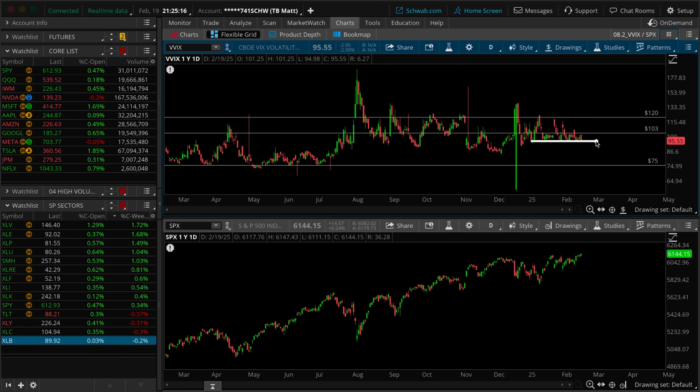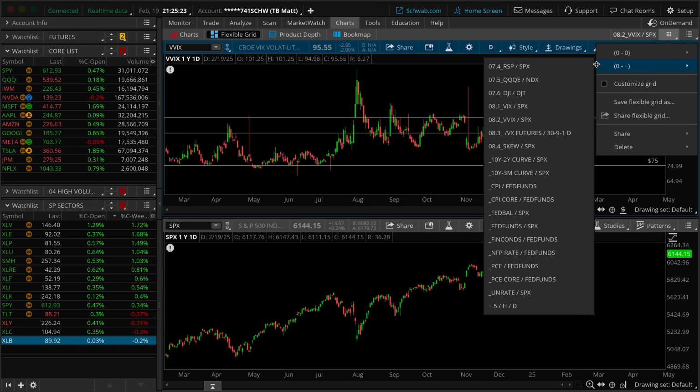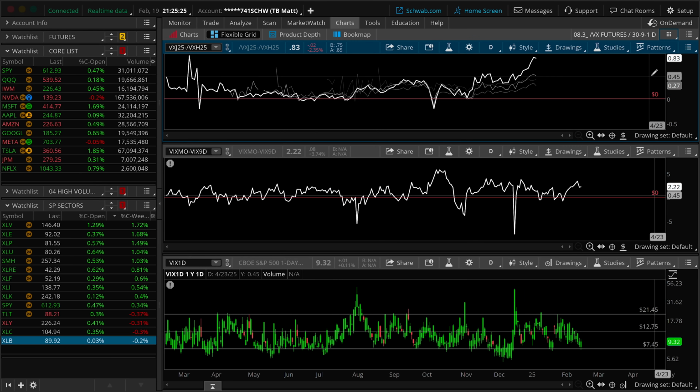Jobless claims are the only catalyst I could see if there's a big miss there, but I wouldn't forecast that. We've seen some anecdotal headlines, but it has not translated recently to actual numbers on the report. Let's take a look at volatility futures.